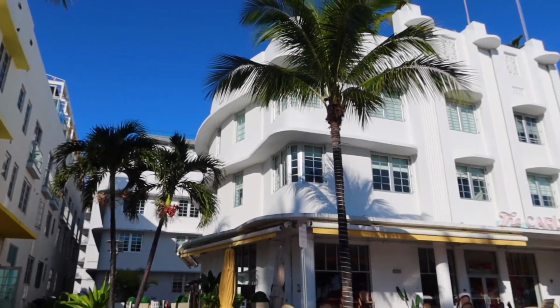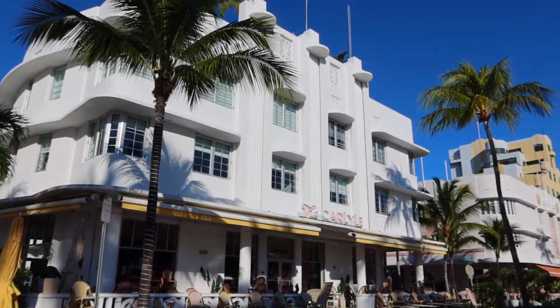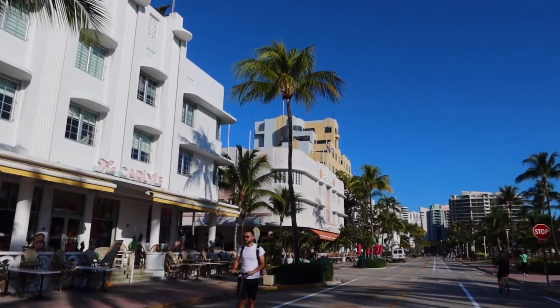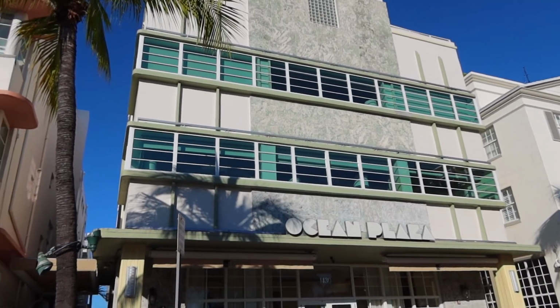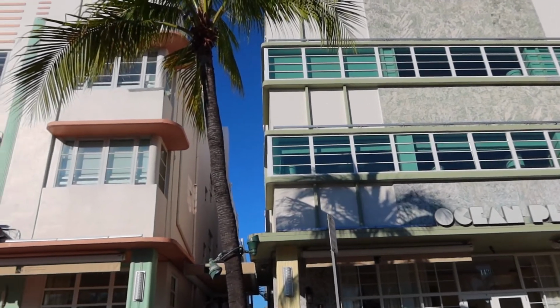I really only had about 24 hours to explore Miami. I'd love to come back and check out some of the other areas of Miami and see Miami's South Beach at night when all the neon lights are lit up.